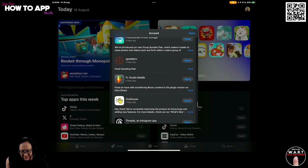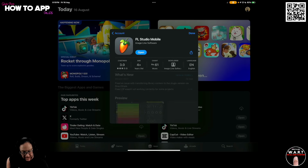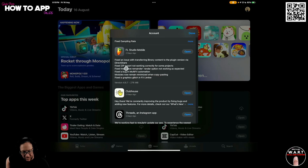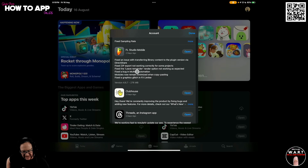Microsoft stuff here. 8 Matrix, fixed the sampling rate. FL Studio. How many fixes in here? Let's click on this. Boom. I keep clicking the wrong button. That's me. Some zip file export not working. Leave remainder. So a bunch of bug fixes in there.